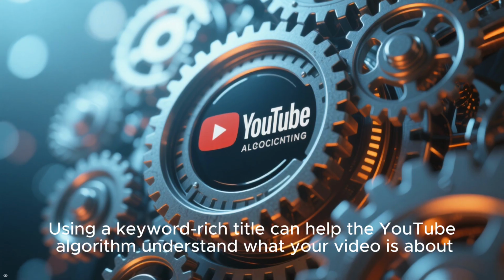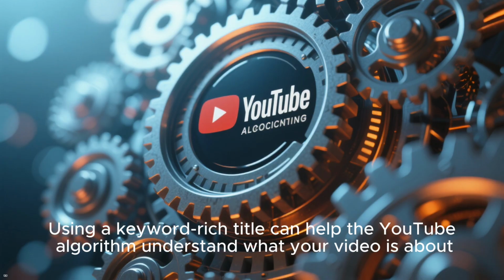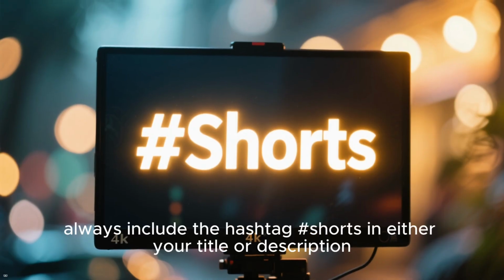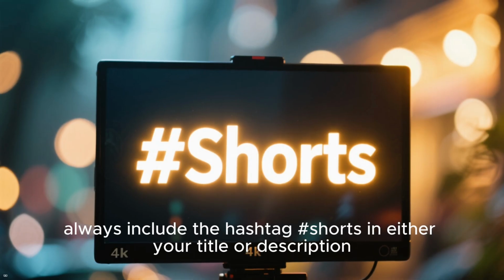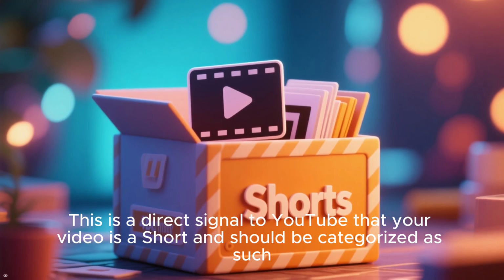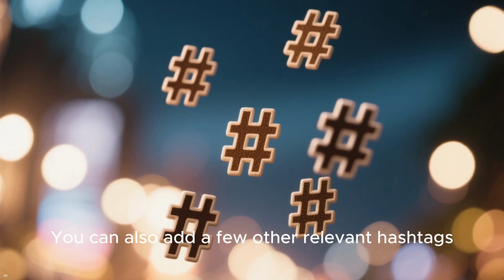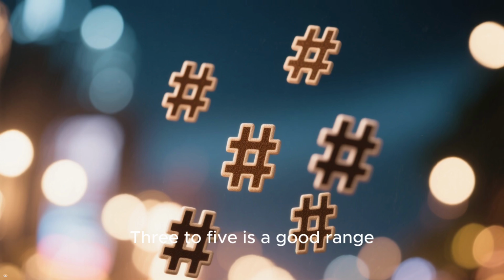Another important element is your title, and keep your titles short and punchy. Using a keyword-rich title can help the YouTube algorithm understand what your video is about, and always include the hashtag shorts in either your title or description. This is a direct signal to YouTube that your video is a short and should be categorized as such. You can also add a few other relevant hashtags, but don't overdo it. 3 to 5 is a good range.